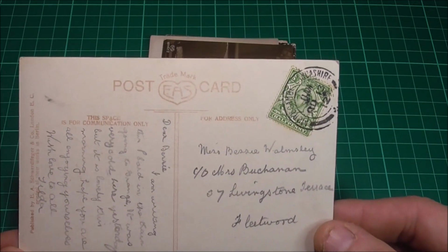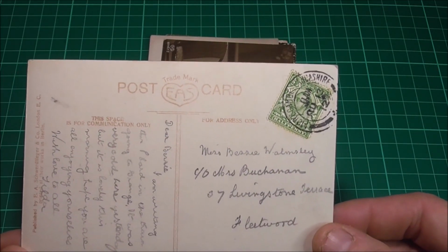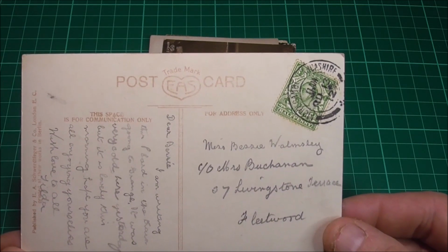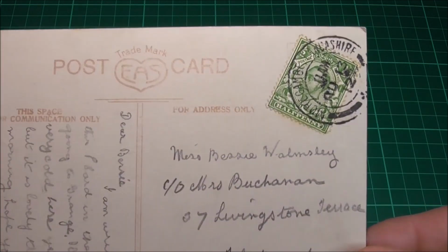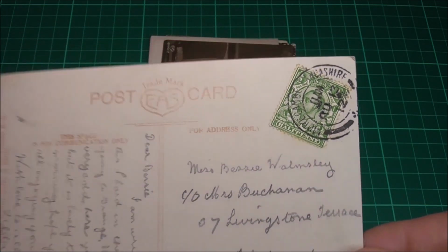We have a George V stamp dated August the 13th, 1912. And the postmark is Morecambe, Lancashire.